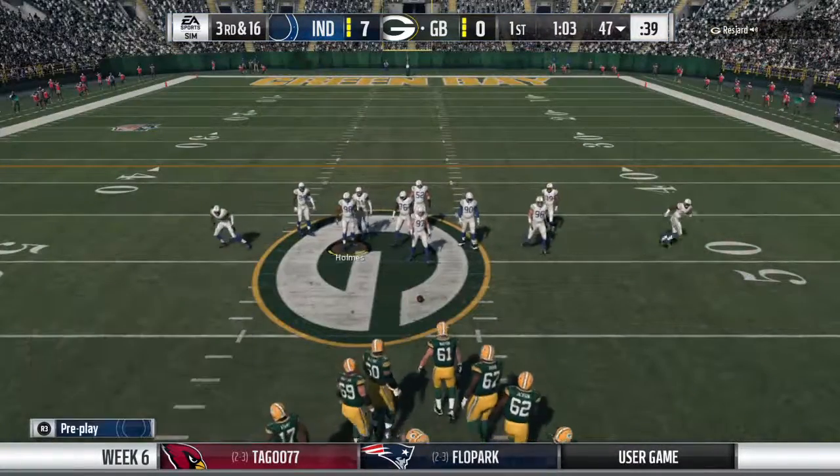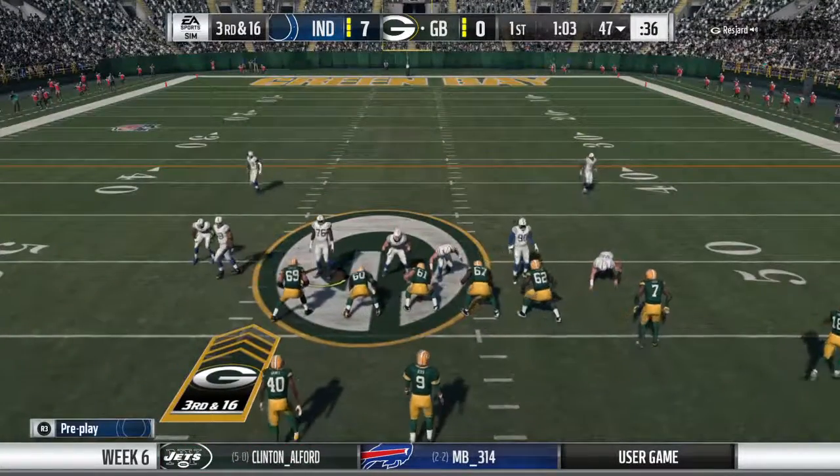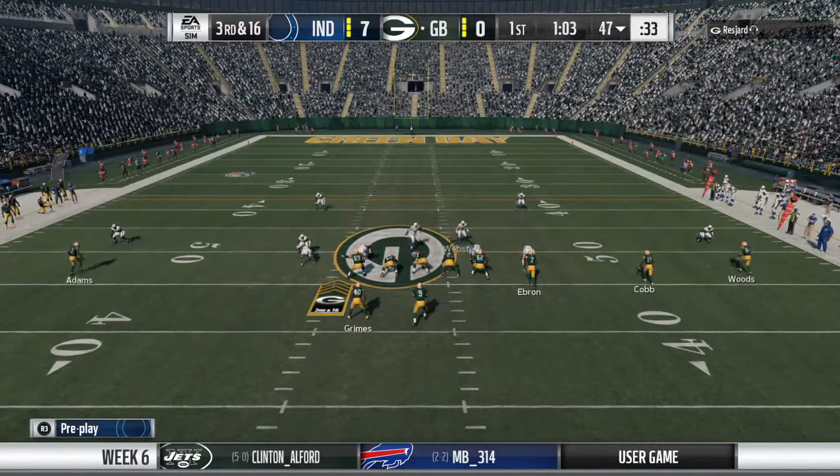And some secondary help here for the defense in the nickel on 3rd and long. And some changes here as the D-line separates some. Come on, let's go!